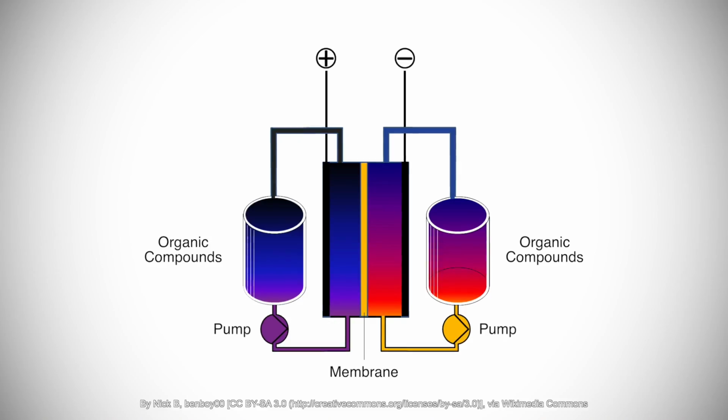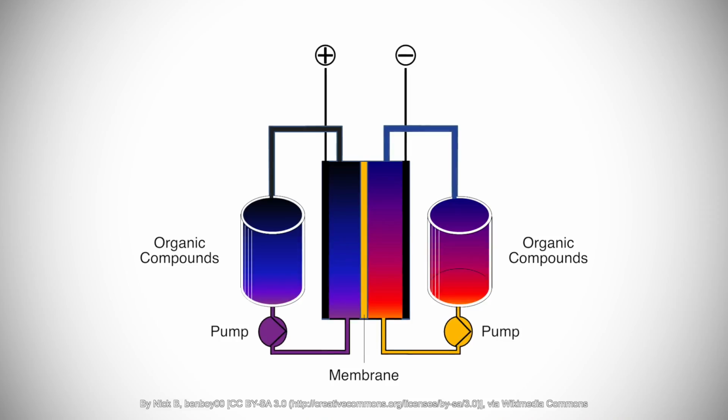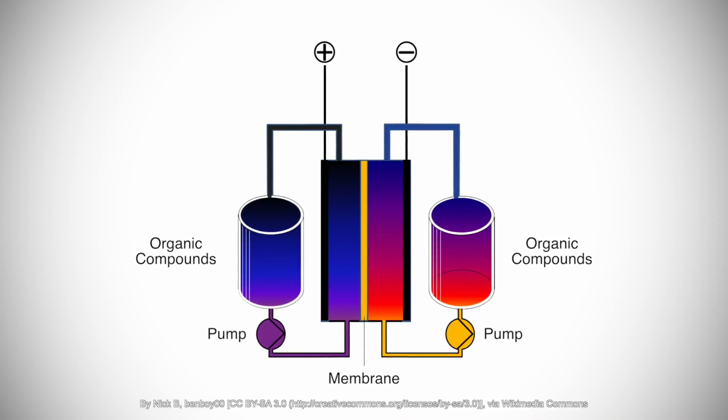And my research also involves putting organic compounds into new types of batteries such as non-aqueous redox flow systems, and those are systems that are quite infantile in their development. We're one of the first groups looking at organic compounds for these systems.